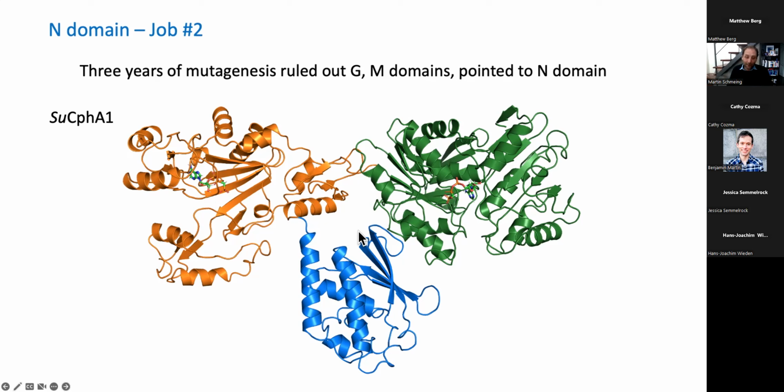And I remember talking to Itai in the office, and we were saying, well, this can't be, because there are only 2 active sites and you've analyzed both active sites. The only possible explanation is there's a 3rd active site, but that can't be true. And of course, it was true.